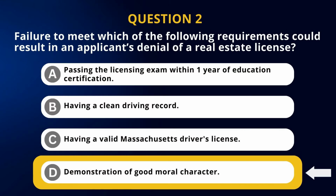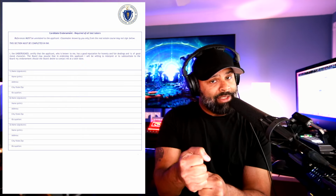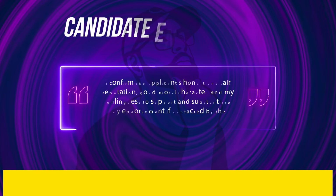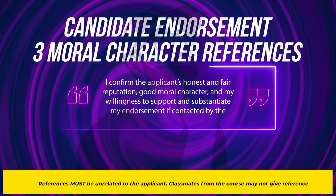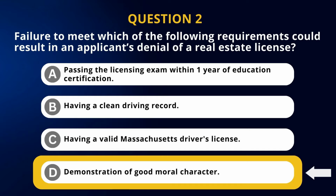Okay, part of the licensing requirements here in the Commonwealth of Massachusetts is that an applicant have good moral character. One of the ways we attest to this fact is we get 3 moral character references, of which they know the applicant but are not directly related to them and are not a part of the course and only met them through the real estate courses. Beyond that, if they know them, they don't have to live in the state of Massachusetts, but they do have to vouch for this applicant and say that the applicant who is known to them has a good history and reputation of good moral character, and if the real estate board ever needs to reach out to them, that they could. Then the applicant's moral character references are going to complete that moral character reference form, and that's that.